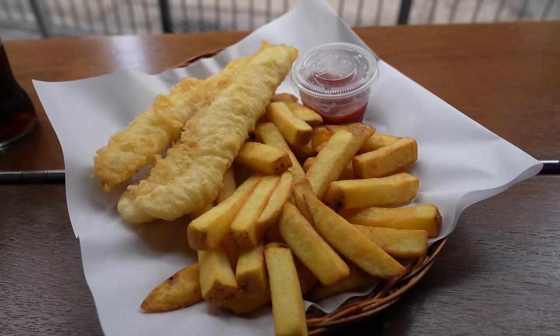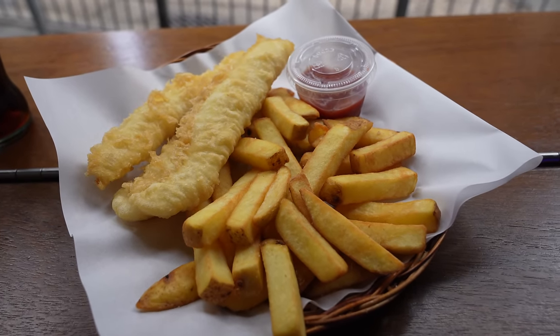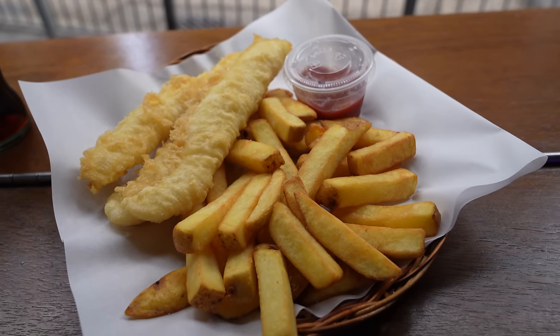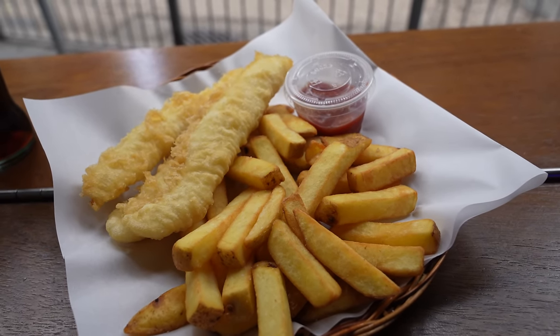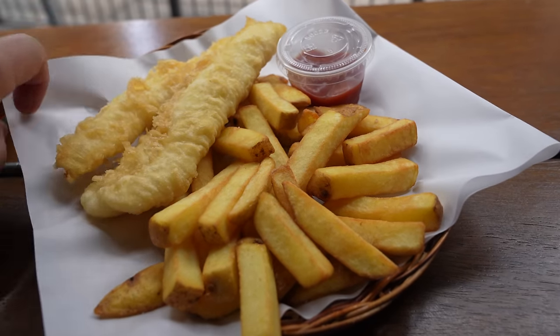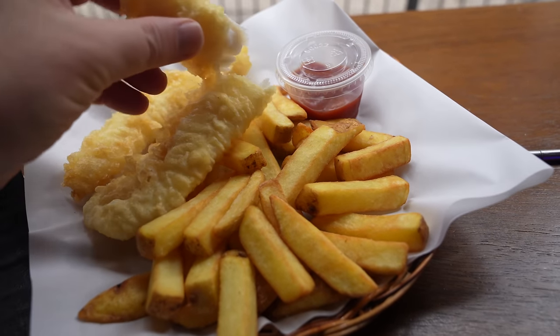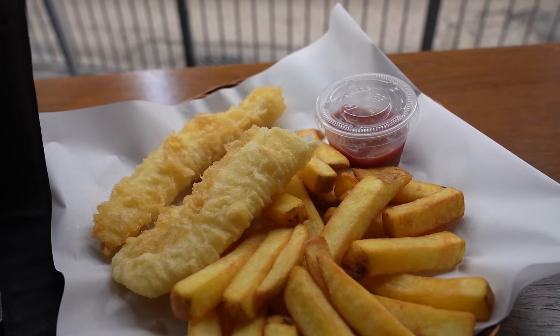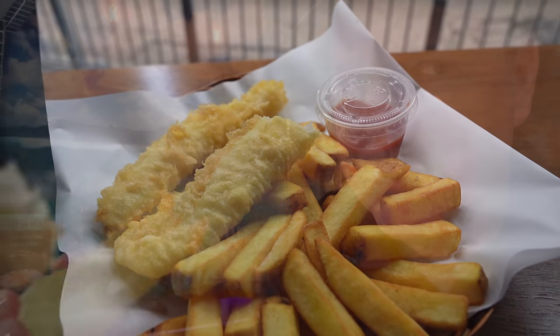Wow. Oh yeah, this is fish and chips from New Zealand. Woohoo! Guys, this is Hooked Fish and Chips on Kane Road. This is by far the best fish and chips I've ever had. I eat it all the time when I'm here in Hong Kong. And, well, let me just break this sucker off so you guys can see what it looks like inside. Oh, look at that. Oh, it's gonna be so good. So good. Oh my God, that was delicious. I have missed that so much.